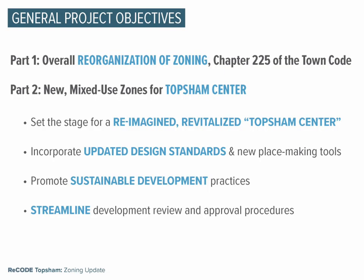The Recode Topsham project includes two parts: an overall reorganization of the full zoning ordinance in Chapter 225 of the Town Code, plus new zones and regulations for what we are now calling Topsham Center. This presentation is focused on the new Topsham Center zones. The new zones are intended to implement the comprehensive plan vision for the area through new design standards and placemaking tools that incorporate sustainable development practices. The intent is to clearly lay out expectations for new developments in order to streamline review and approval processes.